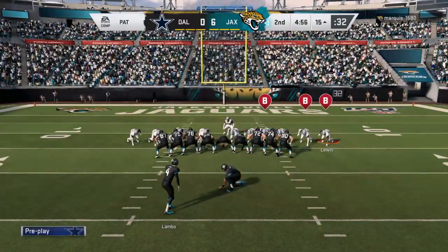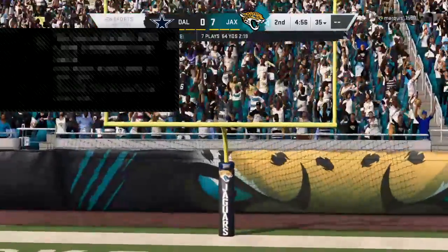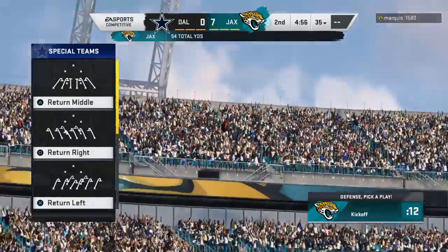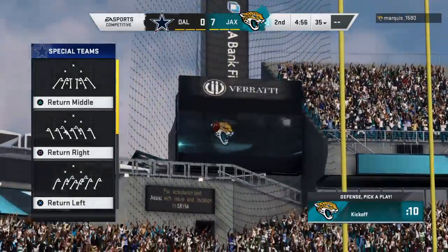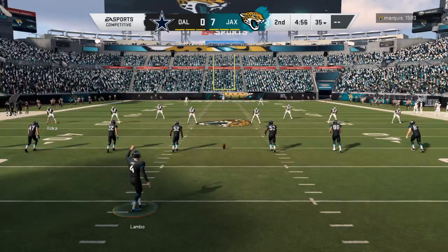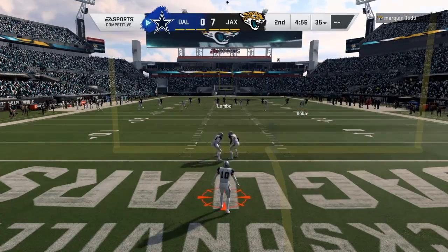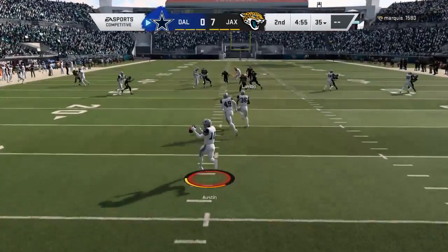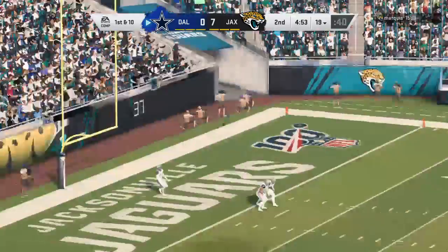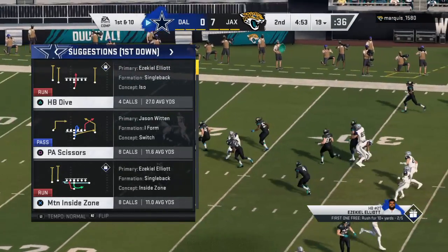Josh Lambo now for the point after. And this is up and good. The score now 7-0 Jaguars. After the touchdown, he'll kick this one away. This fielded a few yards into the end zone. And he'll take it back to about the 19-yard line. The Cowboys take over first and 10 at their own 19-yard line.